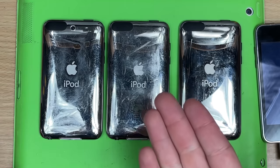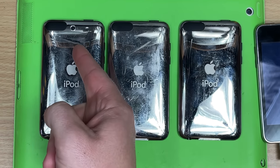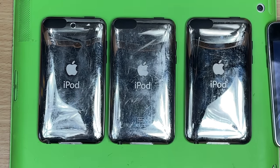Don't interrupt me again. As I was saying, this is DVT, but it's got that weird freakish camera in it, so they were really trying to push for this to have a camera in it. And the first iPod Touch to have a camera was the fourth gen, which is iPhone 4, basically, you know, retina screen.